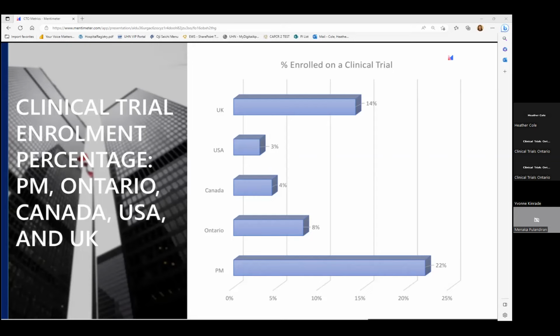There is some variability when we're looking at percentage enrolled. Princess Margaret, we've been able to do it both ways, meaning that we look at it over total treated or over total new or incident cases, and we end up with very similar numbers, generally off by a percentage point. But being able to show the volume of patients that come into your organization that you put onto clinical trials is incredibly valuable.